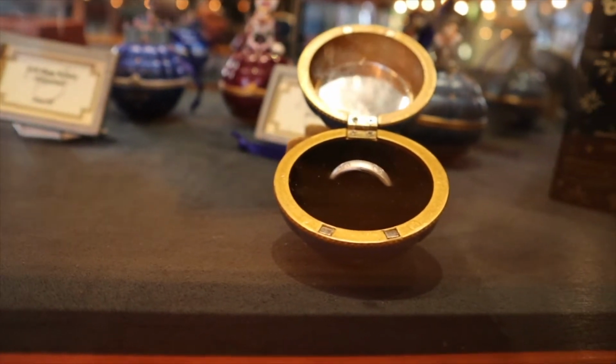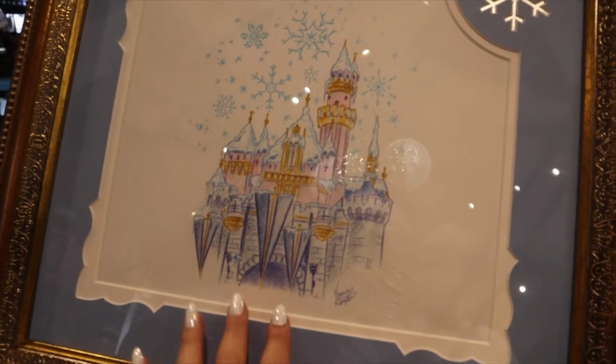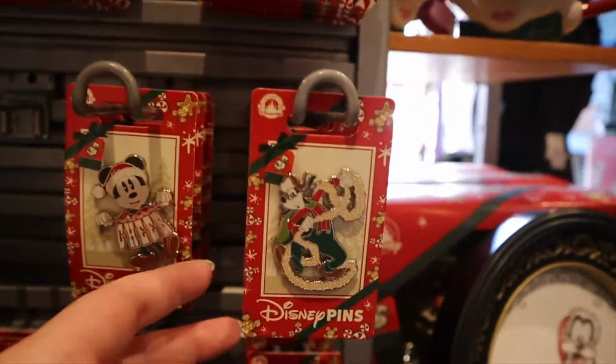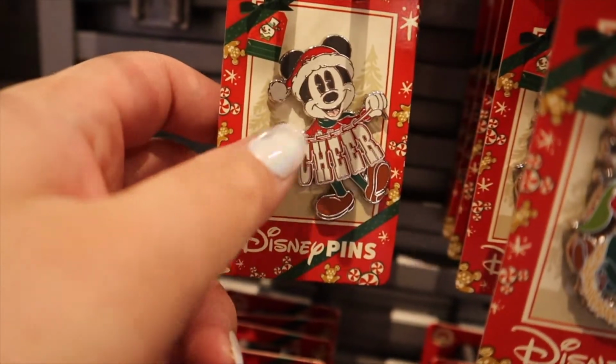Needs to tell Matthew that he needs to get this. Guys, how cute is this little drawing? I love it. It's so cute. And I love all the colors. I really wish that they had a separate mini pin because I really like how cute Minnie looks. They have this Mickey one, but I haven't seen a Minnie. I might have to get this one though, because this one's pretty cute.